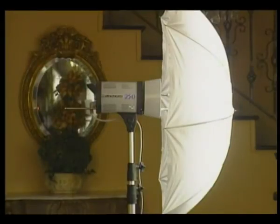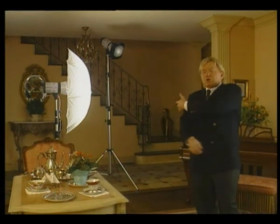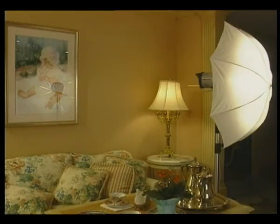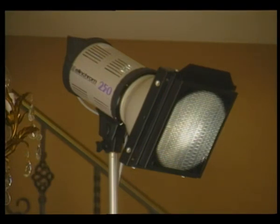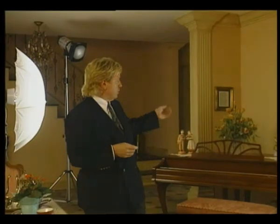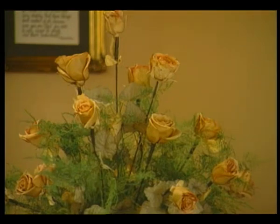To add a 3rd dimension, we're going to take another soft light source, the translucent umbrella. We're going to shoot the light through the umbrella. We're going to create roundness on the model's shoulder. We're also going to illuminate the background. Another advantage to the translucent umbrella is we're going to actually get 2 lights in one. The light bouncing back against the light walls in the room is going to add a base of illumination to the entire scene. For added depth and dimension, we'll use the honeycomb grid to accent the hair and to add a little more detail in the flowers.